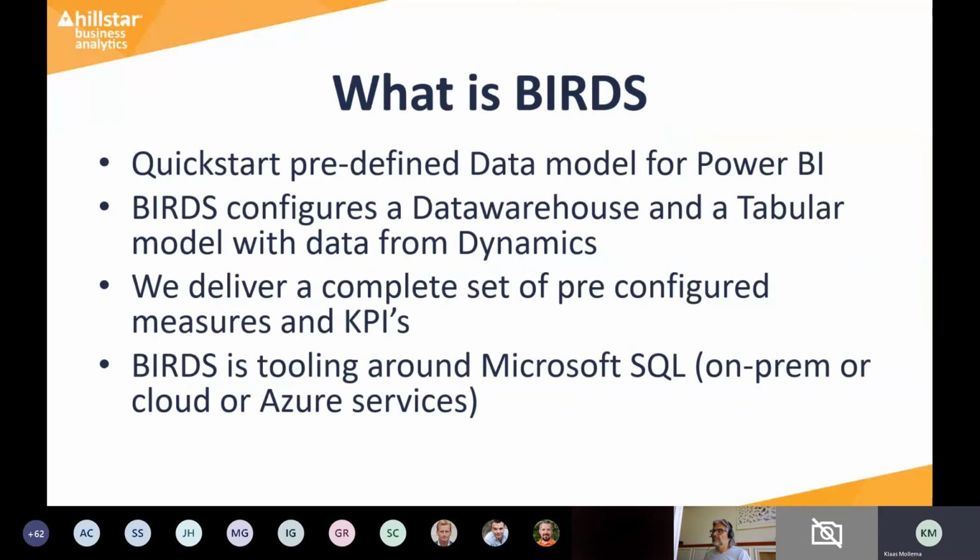Now, what is Birds? Birds is developed to make life easier and deliver added value. Now, deliver added value is maybe a whole phrase of words, but added value, everyone here in the audience wants to deliver added value to the customers. But how? What do we bring to the table?